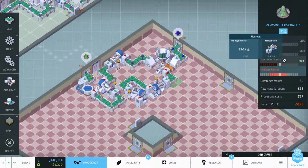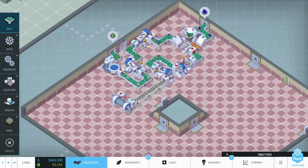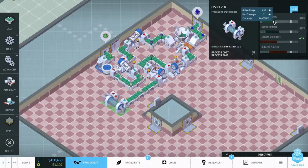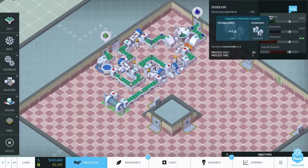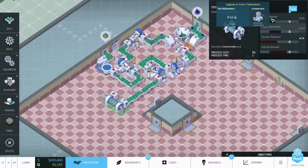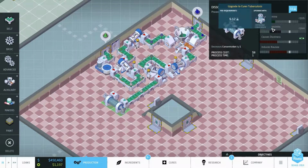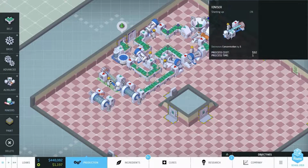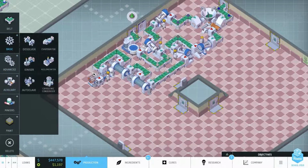And then what does it need to go through? It needs to dissolve. Go. Okay. I can upgrade it to tuberculosis. I wonder if I can upgrade the antihistamine as well. Let's try to upgrade this. So it needs to drop by 4 again. Thinking maybe that, and then that, and then it needs to go through that.